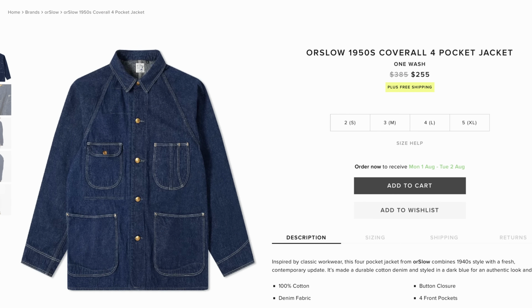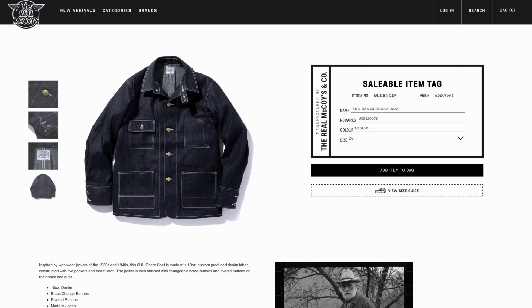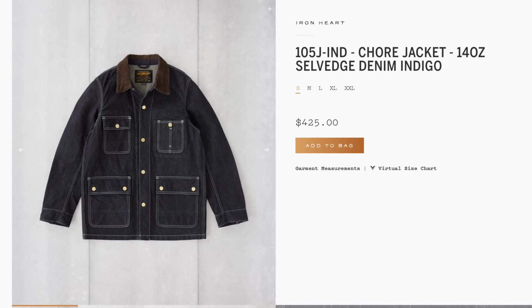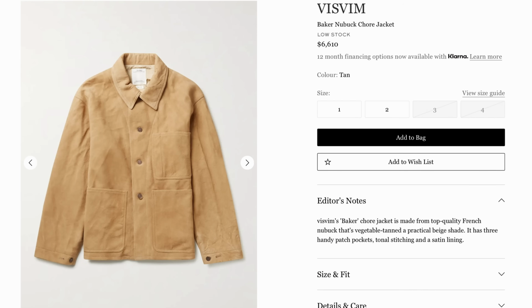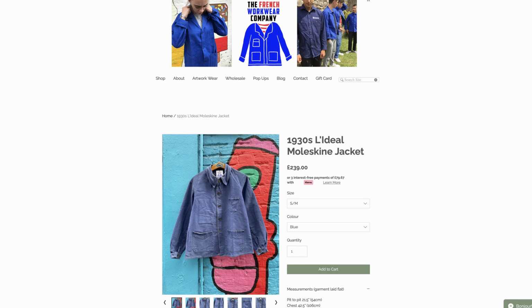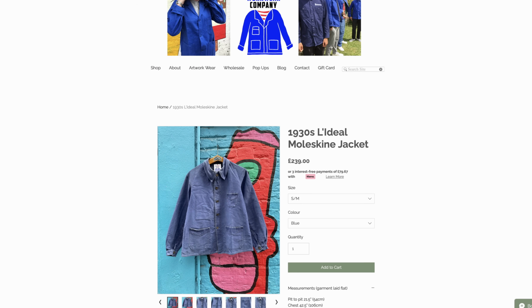Orslo has a really cool looking chore coat for $385. One of my favorite brands, Real McCoy's, has an example for $387. Ironheart, of course, has one for $425. Essence has a chore coat for $1,075. And finally, Visvim has a $6,610 chore coat.